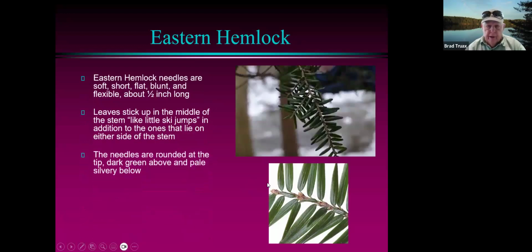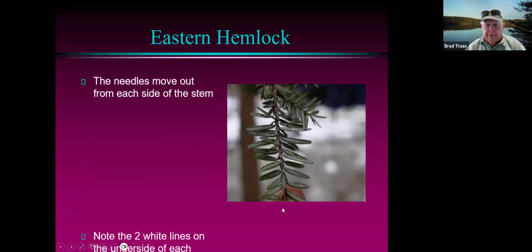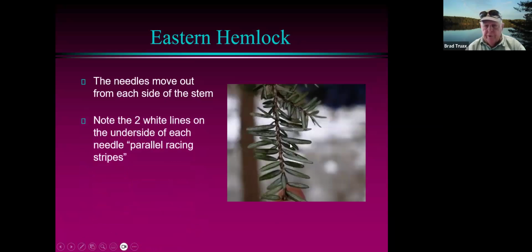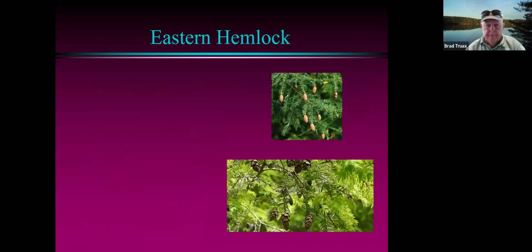And the needles are rounded at the tip, and they're dark green above and kind of a pale silvery below. And each individual needle is attached to the stem with a little wooden peg called a rachis. The needles move out on each side of the stem. And you'll notice on the underside, you'll see these two white streaks, two white lines, often called parallel racing stripes. This is highly characteristic. These are called stomatal bands, and it reliably helps you identify these needles as belonging to an eastern hemlock.